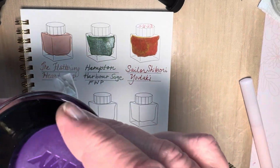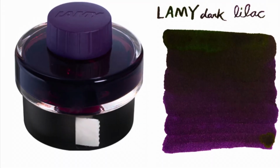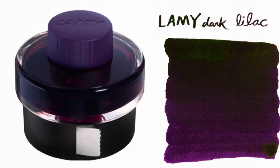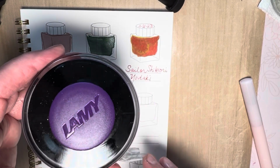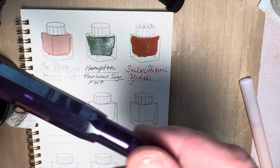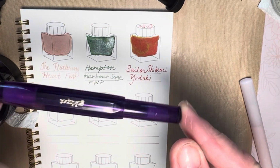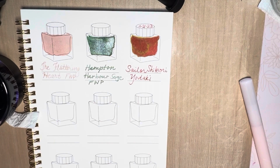I was amazed at the swatch that I saw at their website and was anxious to try it out. Of course, I have lots of purple pens, and I also have this new gold spot Kaweco that came in last week that I plan to share with you soon. But let's get to swatching.